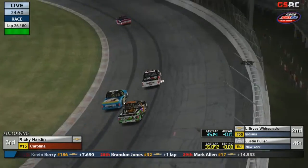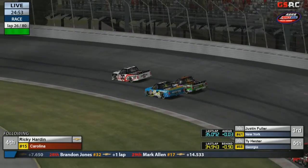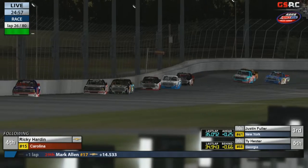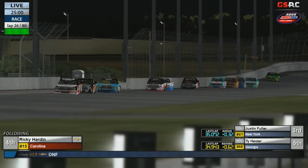I believe he was one of those drivers that got... Oh, as he gets loose on the bottom side there. There goes Fuller around the outside. Nice move. Ugh, a hair between those two trucks.